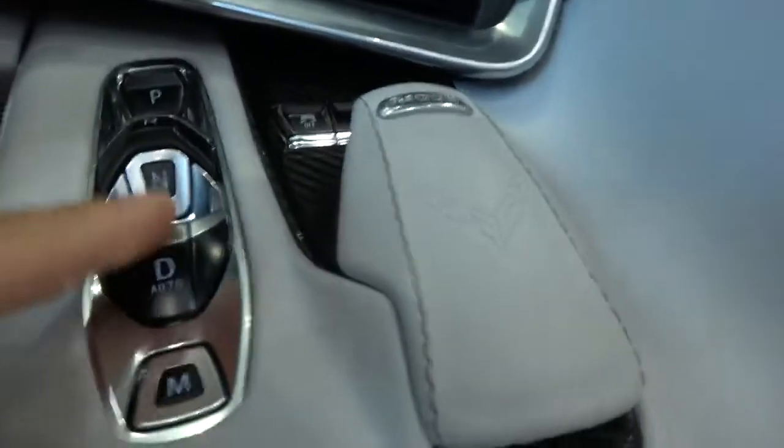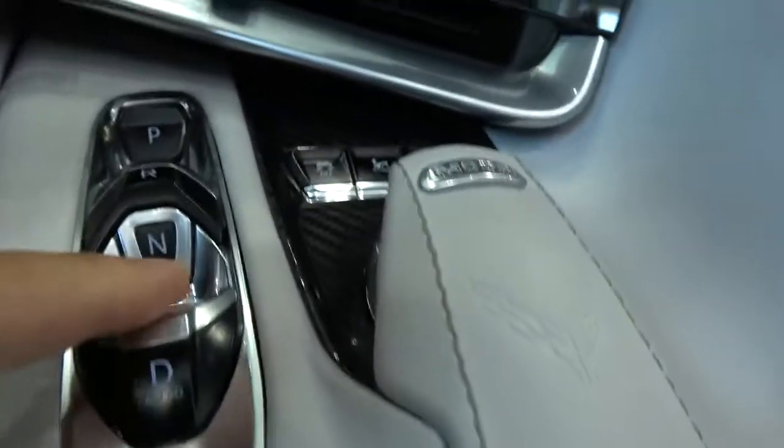And here, if you wanna pull it in drive, put this button on here. And the cup holders, definitely an improvement from the C7. You don't have to worry about cups flying around, especially when you step on the brake or turn. You don't want anything flying under your brake pedal down there when you're driving. That wouldn't be a great thing.